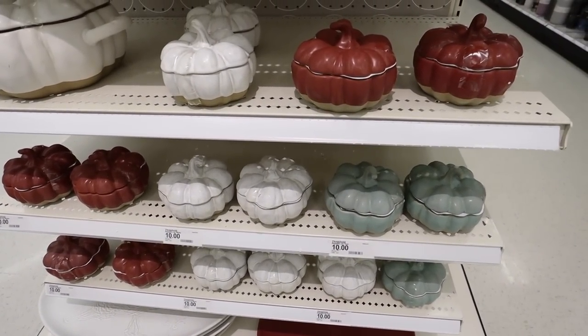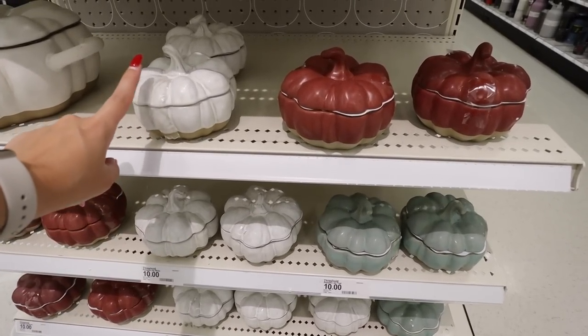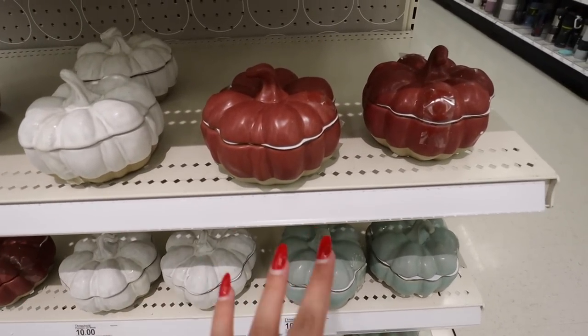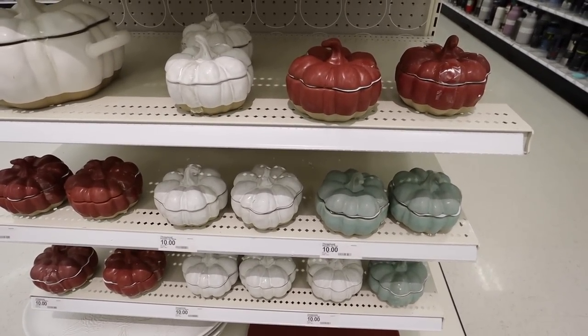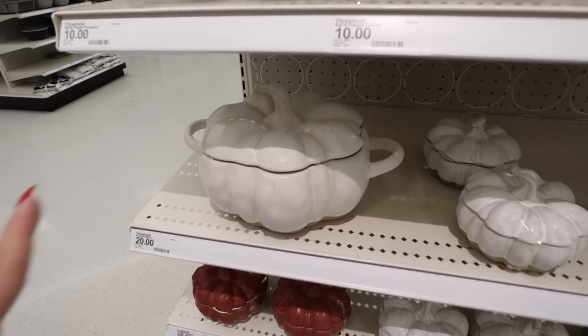You could use these as personal side crocks, so you could maybe do a creme brulee in here or something. I feel like that would be really fun. Or you could do personal sides of stuffing, mashed potatoes. You could do butter in here or cranberry sauce. I'm trying to think of smaller sides. Those are super adorable.